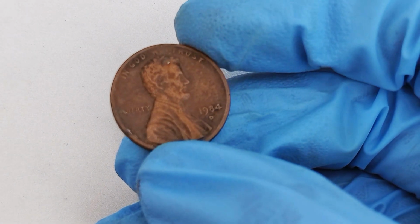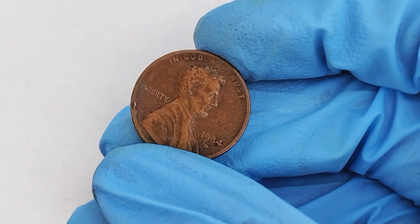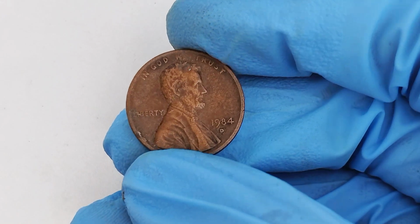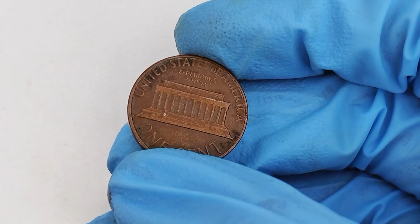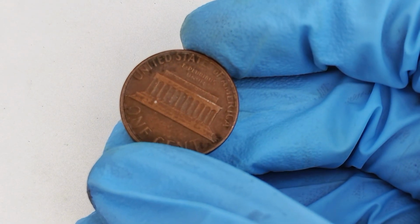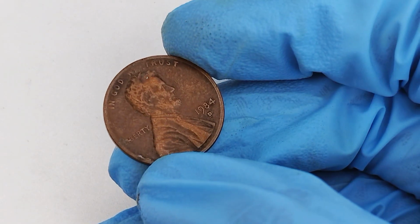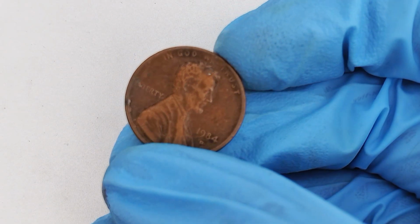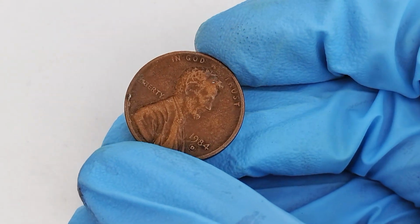Collectors were shocked when the first error pennies from 1984 started surfacing. Dealers rushed to grab them. Rumors spread. Was this just another mint slip-up? Or had a modern treasure been born? And then, the auctions began. Prices climbed. 10,000. 50,000. 100,000. But what happened next stunned even the experts. A single 1984 penny, with the tiniest hidden error, crossed the line into millionaire territory. This tiny detail is why it's worth millions, and most people miss it.